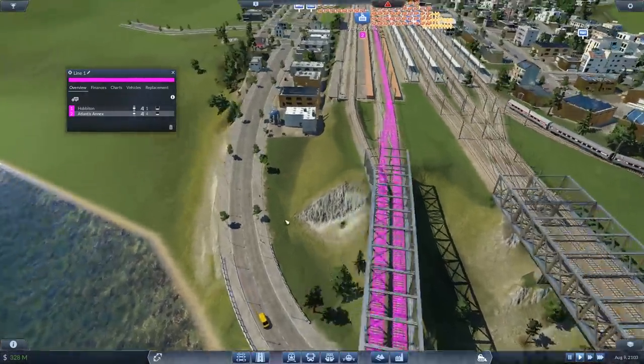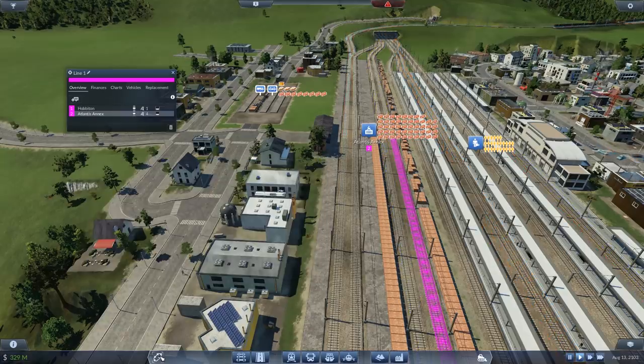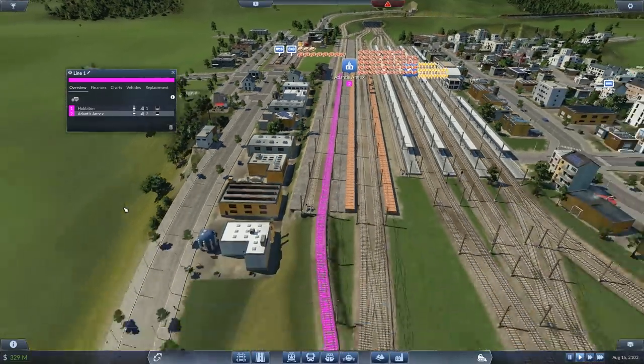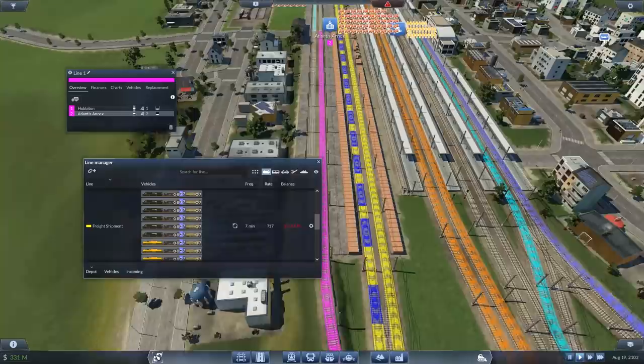Right, okay. And then at the annex, let's see who's using what. You're even coming in an unused line. That's excellent. Right, okay. So at the annex, we want you on 2, please. Like that. That's good. Right, show me all the annex lines again. What's that blue one?